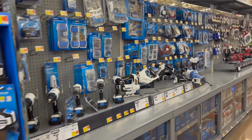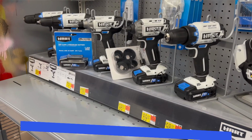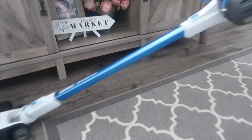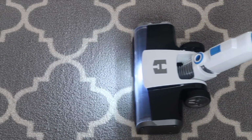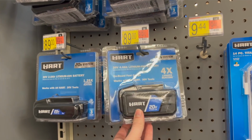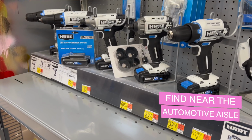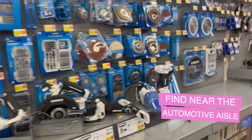And speaking of DIYs, I am a huge fan of Hart tools that are a Walmart exclusive. They have a big line of tools that run off the same battery, including their vacuums. I have a vacuum that they sent me last year to test, and it is easily our favorite. We're also planning to buy an extra battery to have on hand because we use it that much, or even smaller workshop items like tape measures and clamps and things like that. Check out the Hart section both online and in the store. I would recommend that brand.